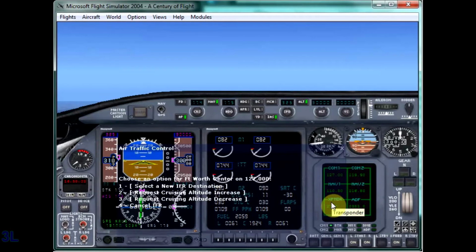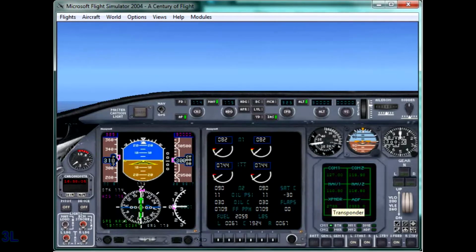Pick the ILS frequency for runway 17 left, because when I did a practice run, that was where they had me land. And I bet they're going to do it again. Or if I get it set now, I don't have to worry about looking it up later.